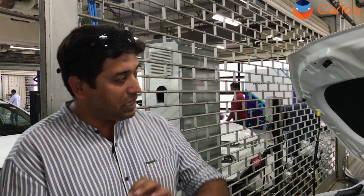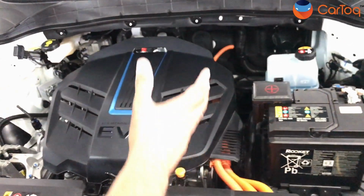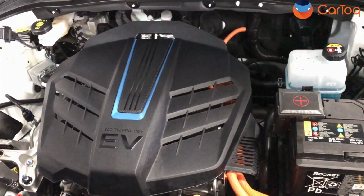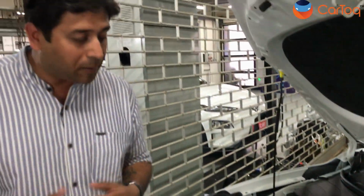Now before we get to the track part, let's show you the heart of the matter. This is what powers the Kona. Now it looks small, but there's a lot of power and torque going on over here. In terms of numbers, you have 136 PS of power and over 400 Newton meters of torque. That is a lot of punch and power and torque for a car which is the size of a Creta.